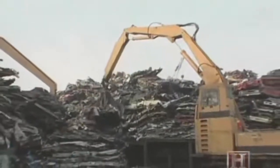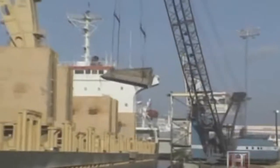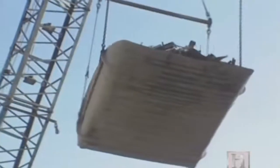Today, these one-time eyesores are getting a second look. Evolving thoughts about the economy and ecology have changed the junkyard's image. And what was once considered second-hand garbage is now seen as pure gold.